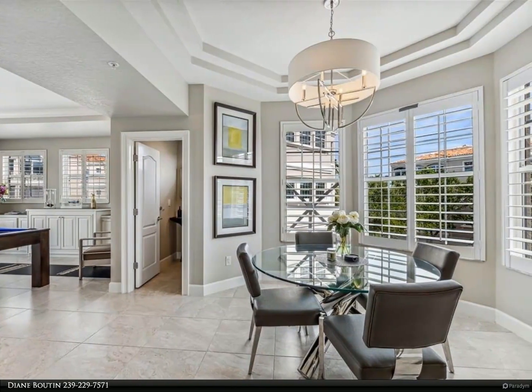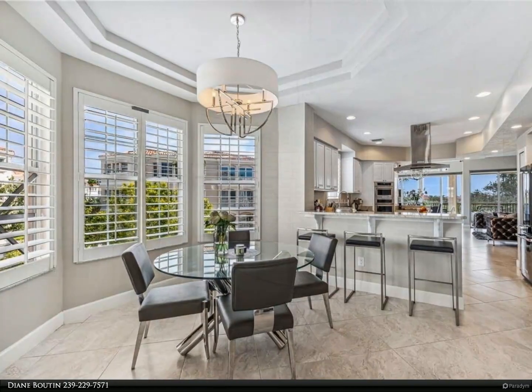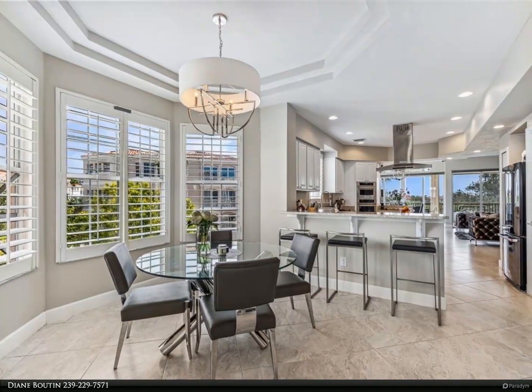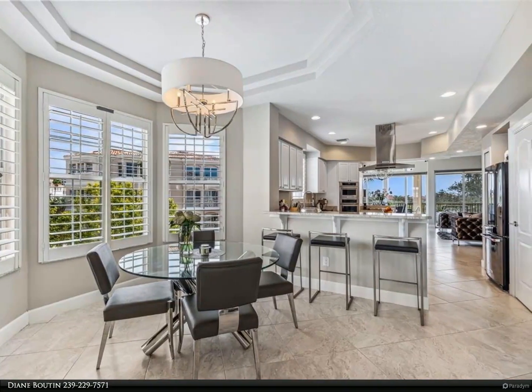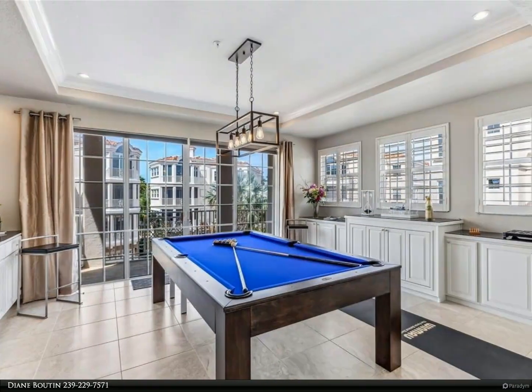Gulf Harbour has a championship golf course, clubhouse, and grill, 24,000 square feet. State-of-the-art spa and fitness center, and more. Information on memberships is available at the clubhouse.